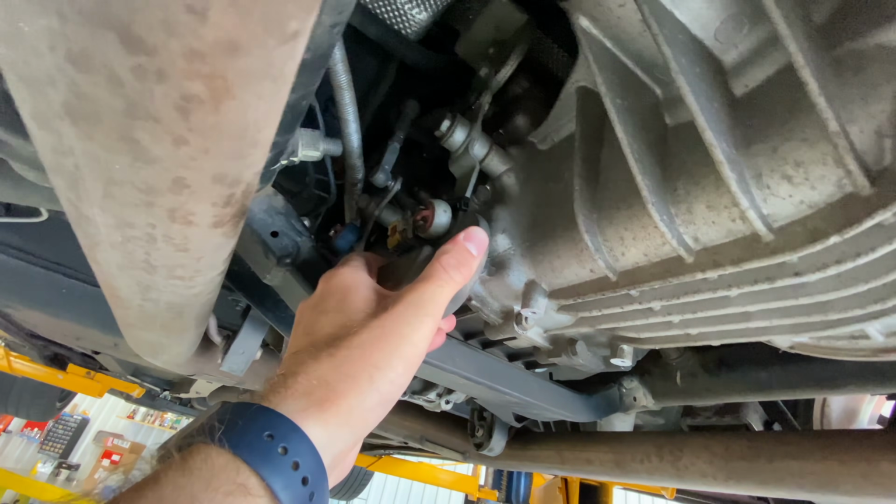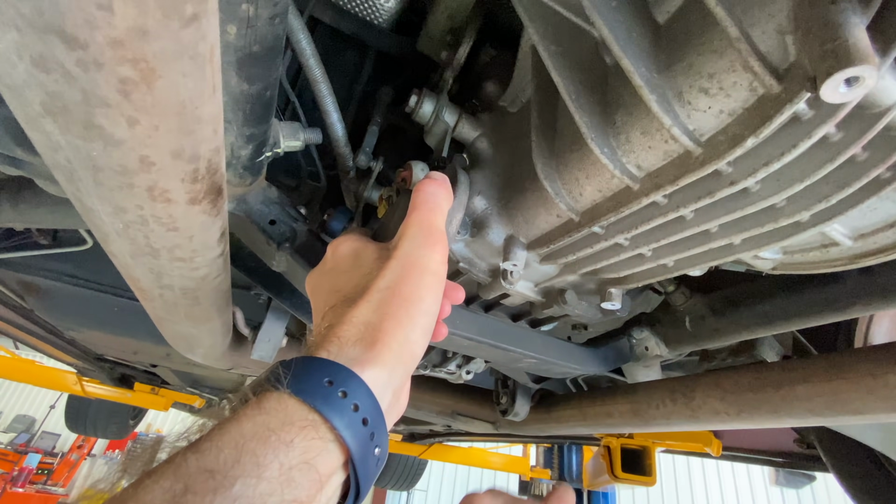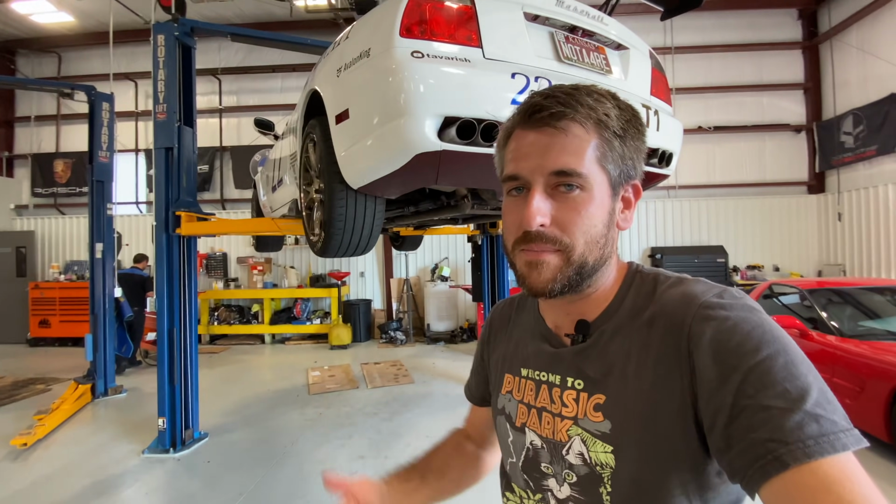So if you decide to go to the track, just get a couple extra of... Just bring some. Yeah. Okay. Track day prep for the Maserati, pack of zip ties.